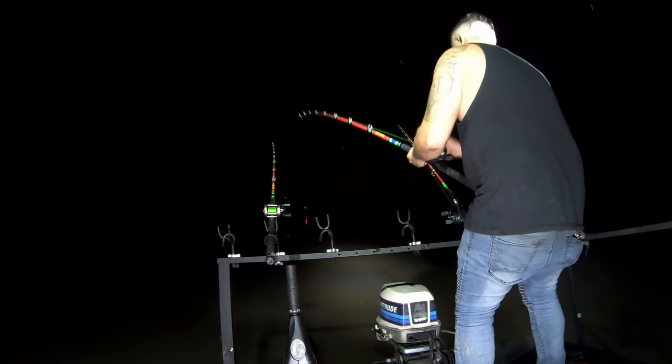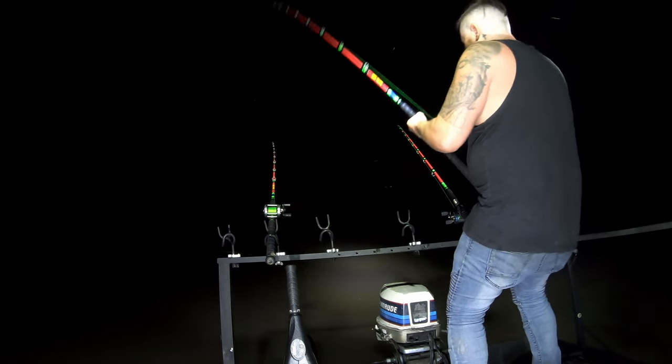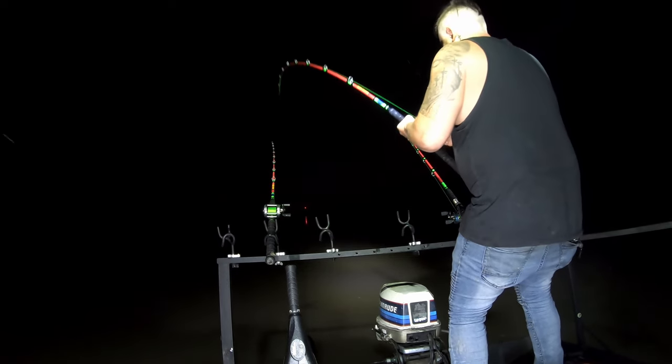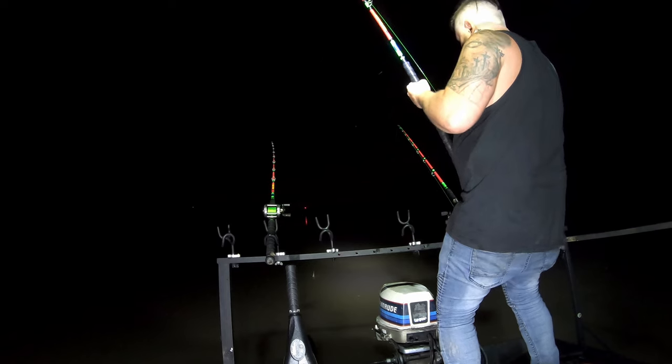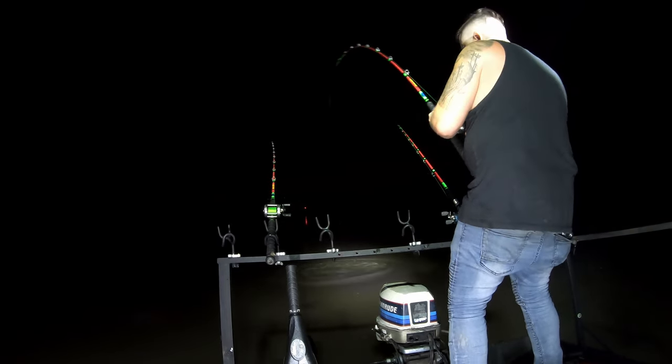Those Tangling catfish rods, I need to do a review on those, because those things handle amazing. They're perfect. This fish did not want to get in the boat. Wow. That's all I can say.